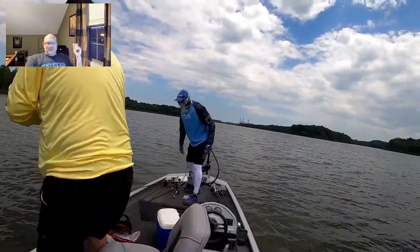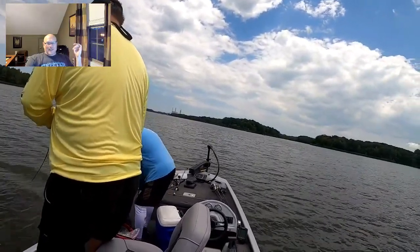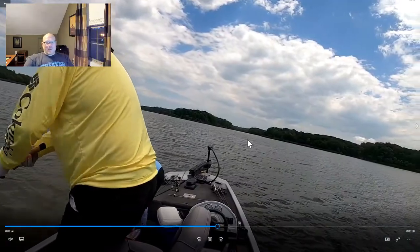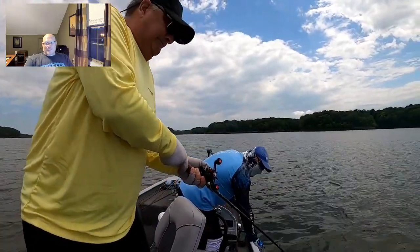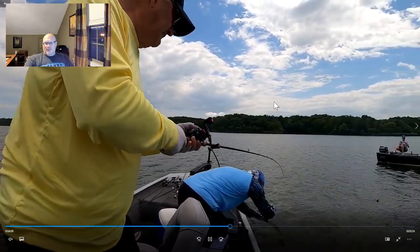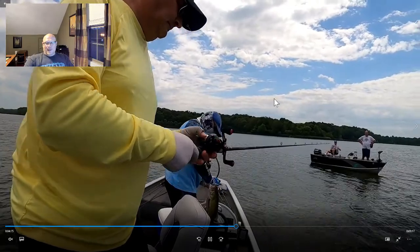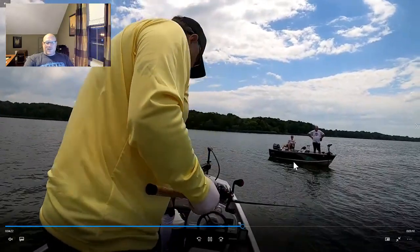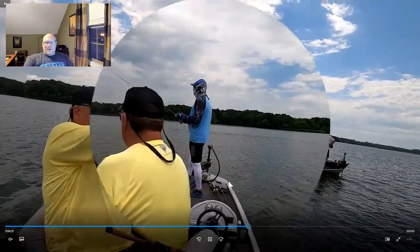Another nice fish. Ends up being a little bit over 19 inches. Once again, he's throwing a 1/2 ounce football head jig and green pumpkin. This fish takes him for a ride around the boat a little bit. And there's our buddies that we were talking to when he set the hook. Ready to say hi to E and T. And there's a nice 19-incher. I think it was actually like 19 and a half that one was. And there's a better shot of that one.